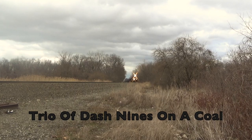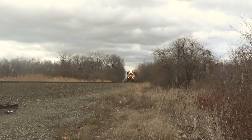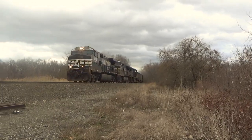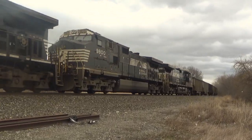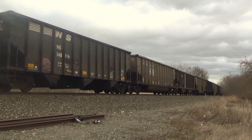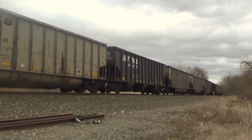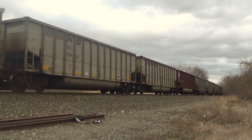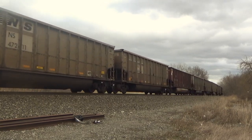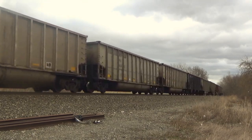This will be the last train for the day at the Huron and Vermilion area. But anyway, this is a coal train. It looks like it's loaded, with one or two or three Dash 9s. Those are Dash 9s. Anyway, this one's going west, maybe towards Detroit, maybe bound for Burns Harbor. Either way, it's going west, so I don't really know where this one's actually going.